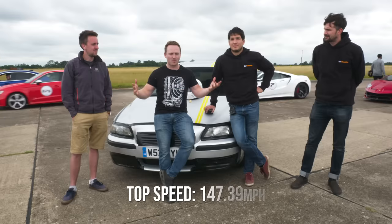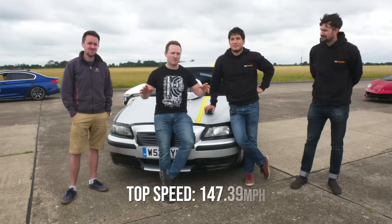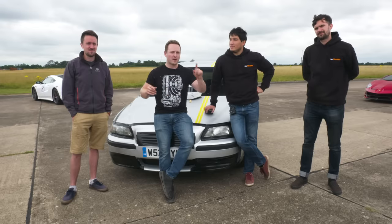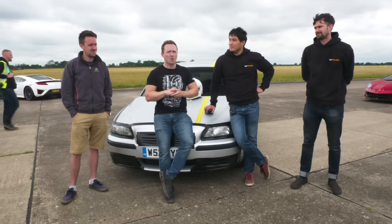So I guess the takeaway is, you can buy a car for £1,000 that will do 150 miles an hour if you have a runway long enough. But today, on this occasion, we just ran out of space.